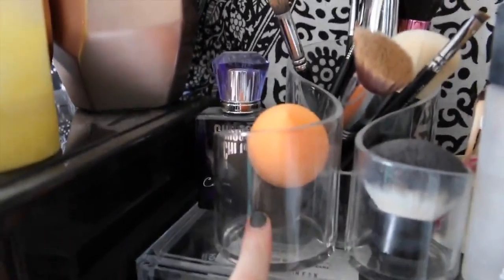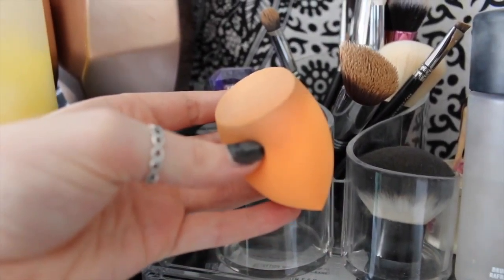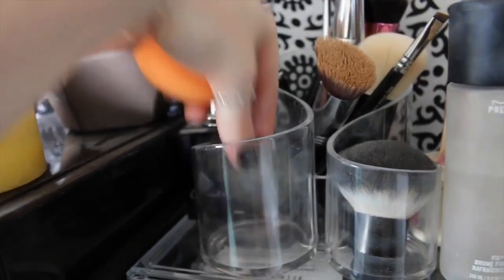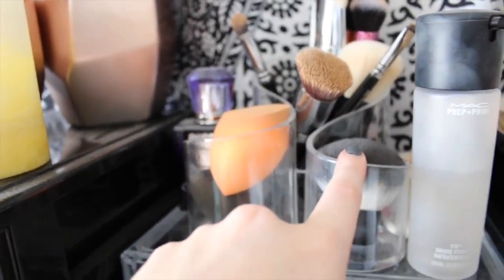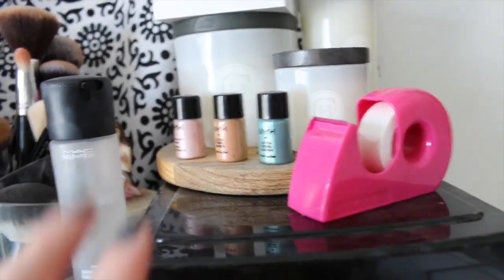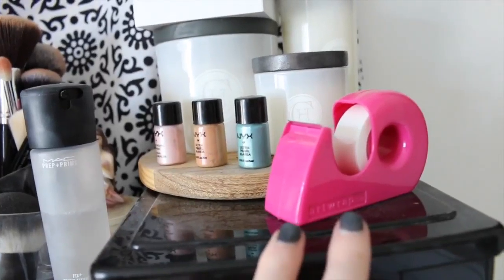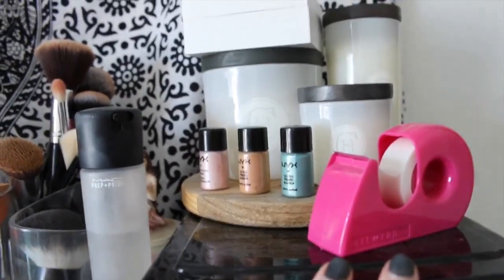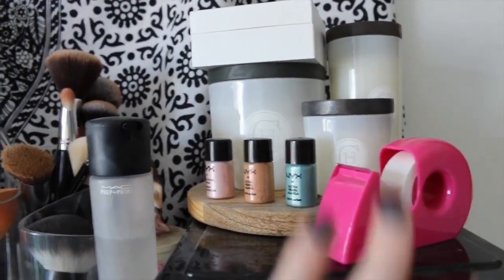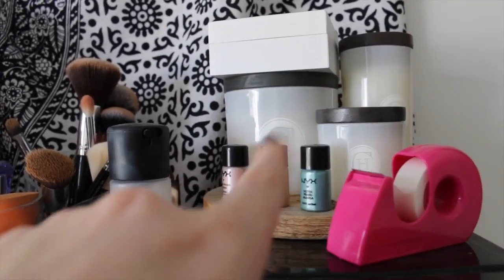I then have two beauty blenders. I have the Real Techniques Complexion Sponge, I'm pretty sure it was called, and then the original Beautyblender. I then have my e.l.f. Kabuki brush, which is my ride or die. I absolutely love it. Just my Fix Plus, three NYX pigments, my sticky tape for when I am wanting to get a really crisp line. And then, as I said, just a few Pandora things up in that box and three candles.